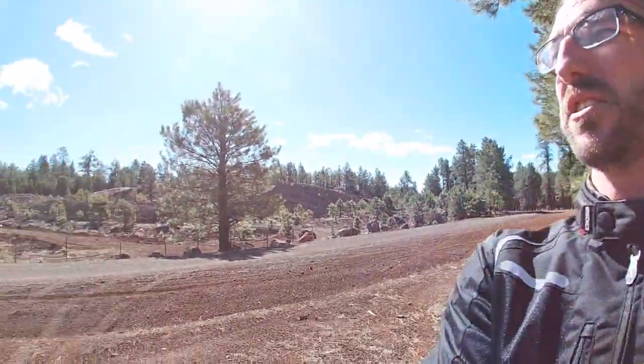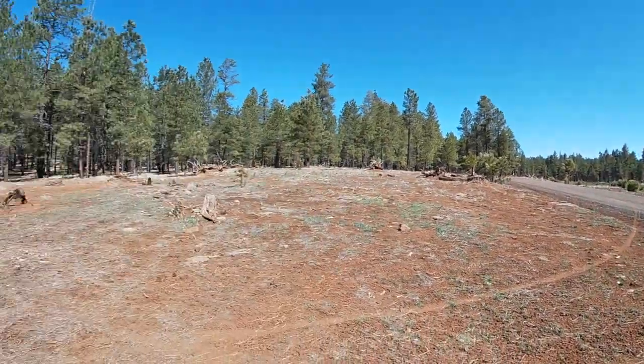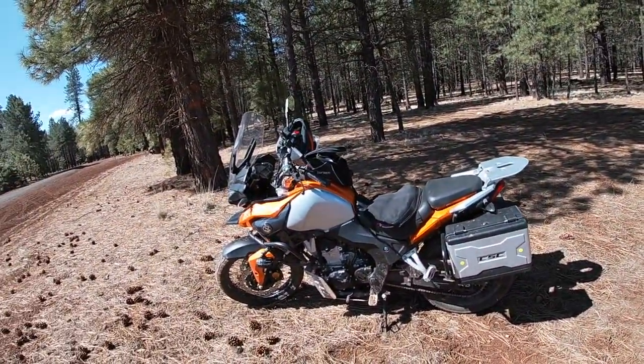Good morning, internet land. It's another great day in the Coconino National Forest, overlooking the San Francisco peaks. And I decided I'd go out on a nice forest road ride today. So I'm about to take this almost stock CSC RX4 out to a cinder pit.